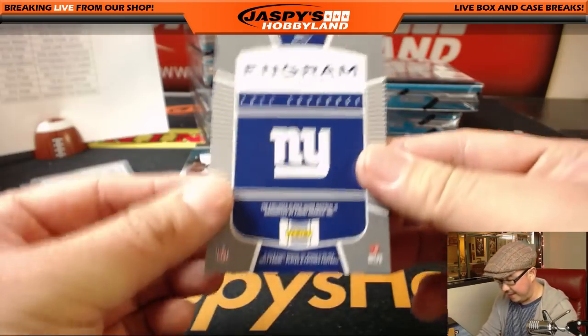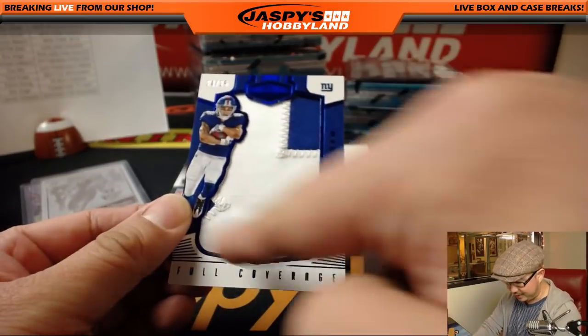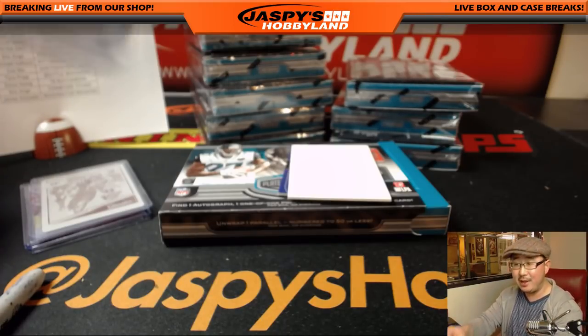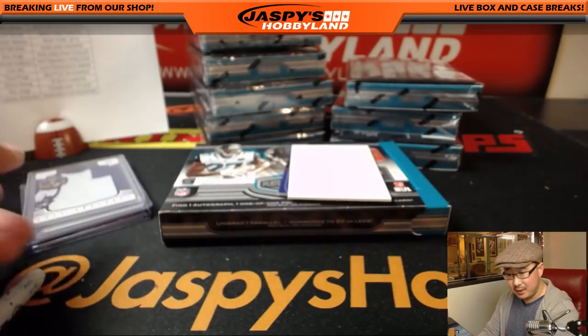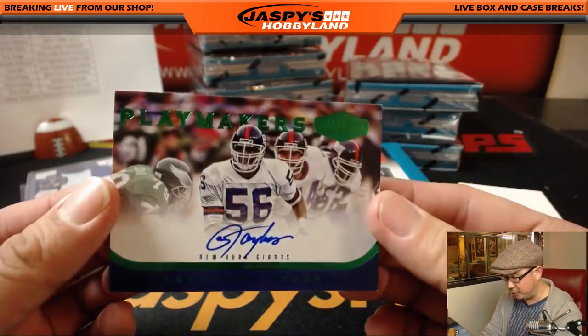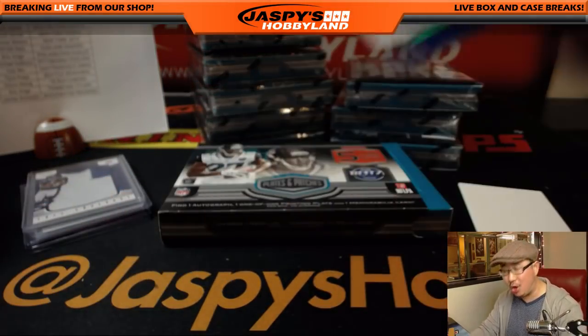Next up is Evan Engram, full coverage. 24 out of 25. I like the big full coverage relics. And I feel like they put a lot of care into these too, making sure that you got a lot of nice colors and designs in them too. You know, at least you got like some stitching. There's some good patterns there. I like it. Giants, that goes to Scott V. And this is also for you, Scott. 4 out of 5 Playmakers autograph right on the card, LT.